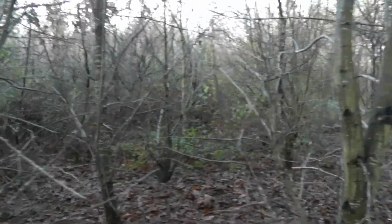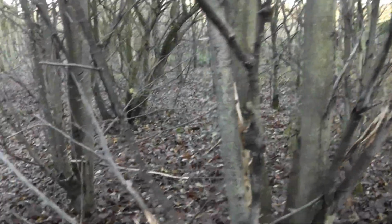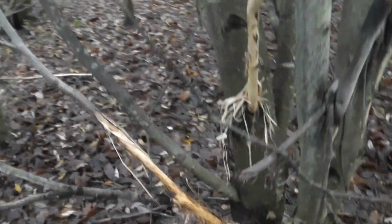Breaks and strips of bark everywhere. Right, I'll carry on. Not far from gifting now, so I don't like to film where I gift. It just doesn't feel right. I think I'd like to show a bit of respect.